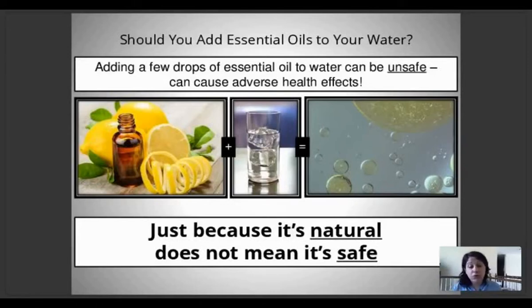You can get all sorts of health problems from this. Just because it's natural doesn't mean it's safe. So this is an irresponsible way to perform aromatherapy. If you want a refreshing citrus drink, put a slice of lemon or orange in your water. It's much safer, gives you the same benefit.